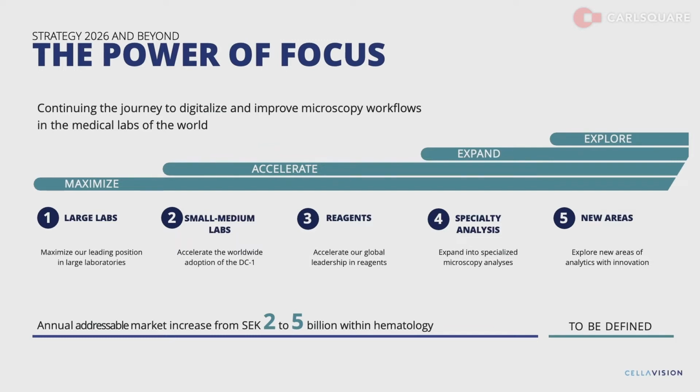We've taken our addressable market with this strategy from 2 billion SEK in the large lab segment to 5 billion in total. Finally, given the journey we've been on with CellaVision, given the fact that we have acquired unique capabilities, both within hardware development and software development, all the things that are now exploding everywhere with artificial intelligence, machine learning, these are capabilities we have acquired over the past decades. So these are not new to us. We believe there are opportunities in new areas for CellaVision.